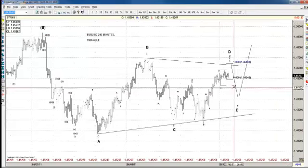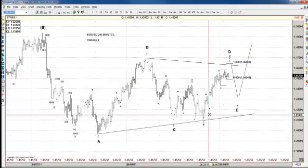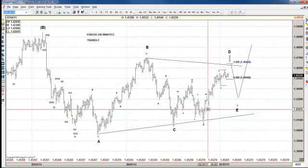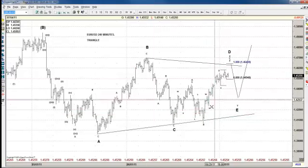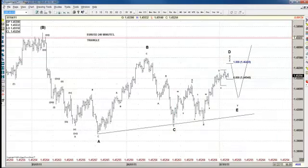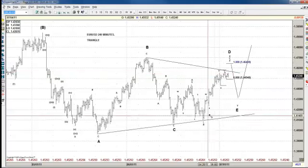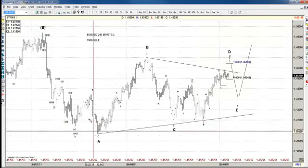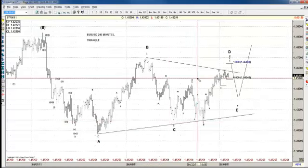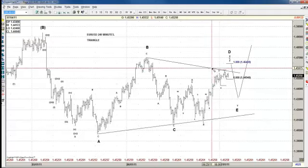Guys, the recovery in the euro right here is being extended. It's being pretty much extended. That recovery can be seen in three different ways. The first one is that the triangle ended right here. In that case, we need to count it like A, B, C, D, and E, and then it goes higher after the wave E. Now, that's the first one.